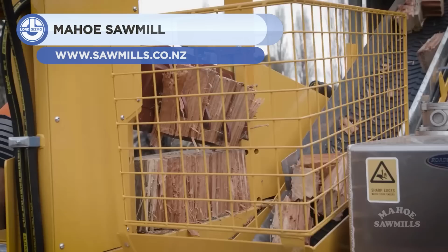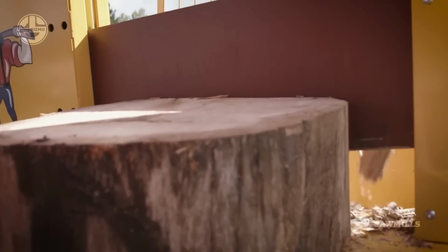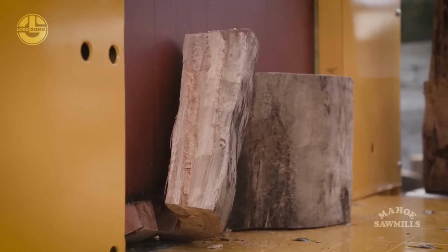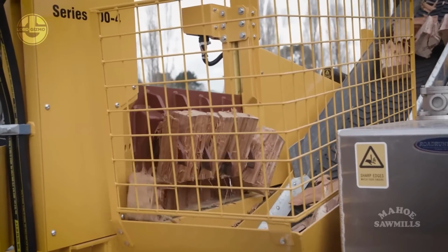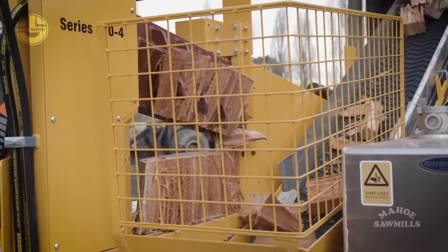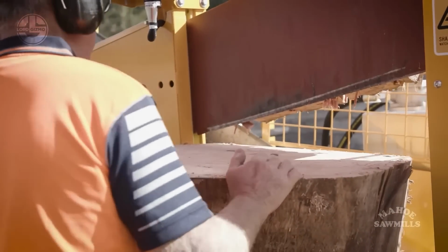MAHOE Sawmills is a New Zealand-based manufacturer of sawmills and firewood processors. Whoppa Choppa is a top-tier firewood processor made by this company. It can efficiently chop and split enormous wood into manageable, homogeneous pieces. The wood rings are fed through the splitter knife, which uses 4-side cutters to chop them into pieces. Upon cutting, the wood is sent to the outfeed elevator.